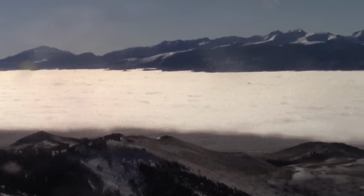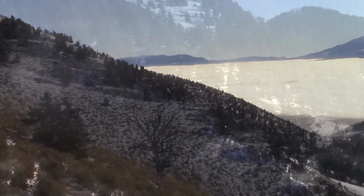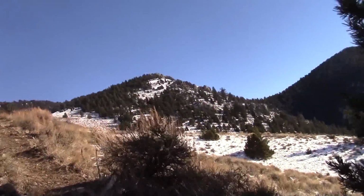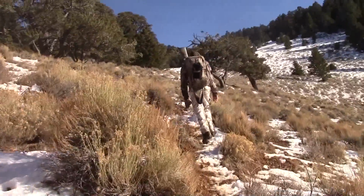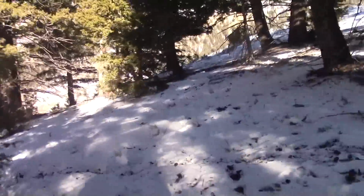Looking down below, you can see that the heavy fog that had settled in the valley was still just as thick as ever. Looking up, we could see we were gaining ground. The elk are up there, so we're going up there. We made good time once we hit a solid game trail and made it over to the saddle quicker than I thought. I was hoping that we had gone beyond and above the elk.